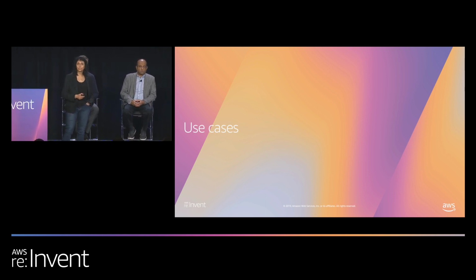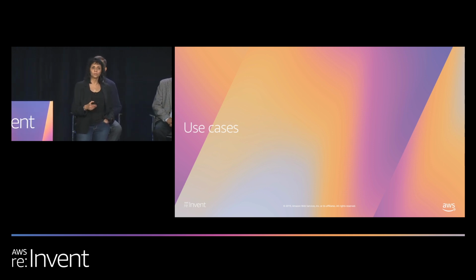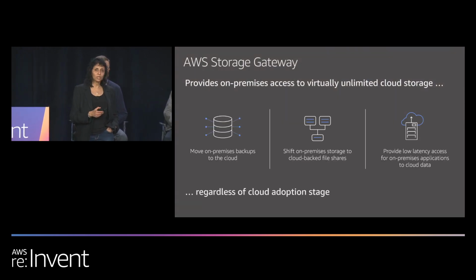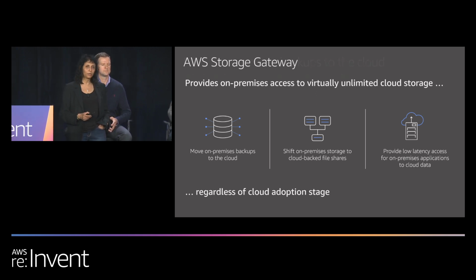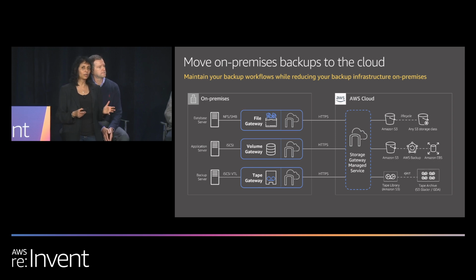So I'm going to focus a little bit on the 3 use cases that I mentioned earlier, and how the features of the gateway help make these use cases simpler to use. The 3 use cases, again, are backup, on-prem storage replacement, and content distribution. So let's look at the backup use case. All 3 types of gateways can be used for different types of on-prem backup. From on-prem applications, you might want to back up files, you might want to back up your databases, or even tape-based backup workflows. So the 3 types of gateways can help no matter what backup needs you have. And in all of these cases, the data gets moved into AWS, so you have the benefits of durable data stored in AWS. And in most cases, you can restore and recover the data in the cloud as well.